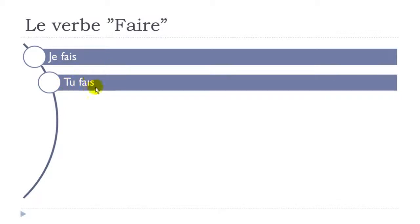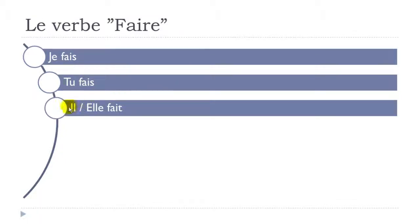Tu fais. Same rule here, final S not pronounced. Il, masculin, and then elle, féminin, fait. Final T not pronounced. Il, elle, fait. If we take a second, you can see that here, here, and here, you get the same phonetical form, the same form that you will pronounce. So you get je fais, tu fais, il fait, and then elle fait. It's the same.